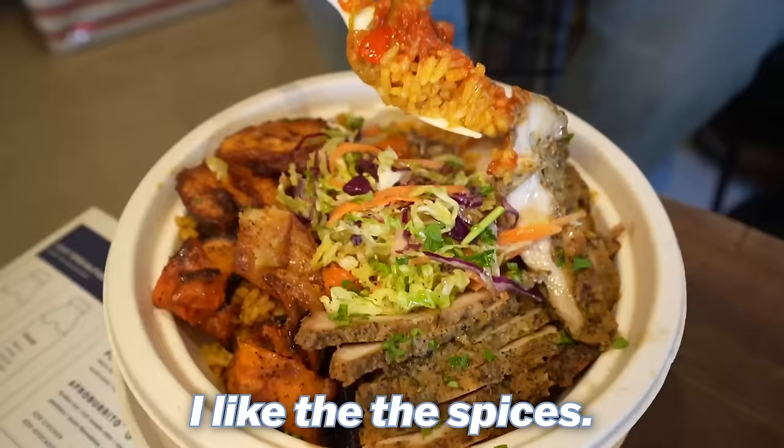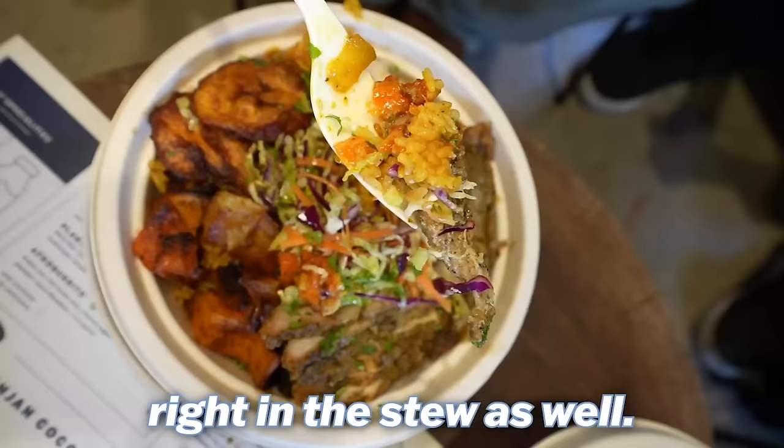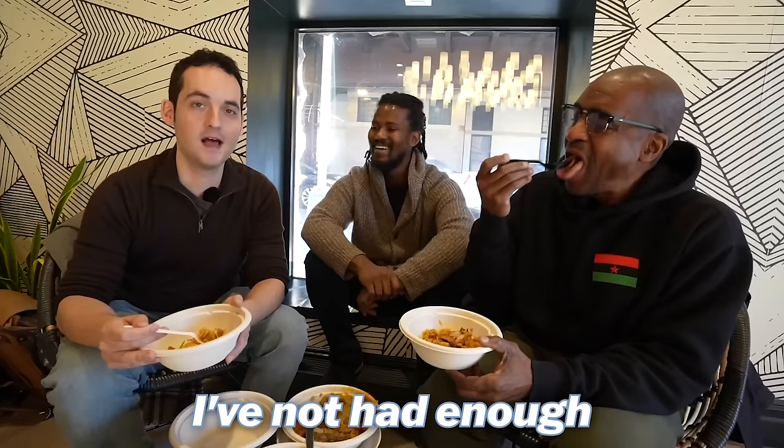I like the spices, how they combine in here. I like how the chicken you said is also cooked right in the stew as well. It's so juicy and moist. I've not had enough West African food in my life. I need to change that.